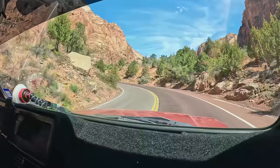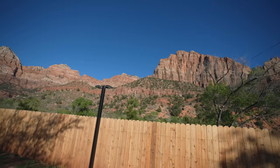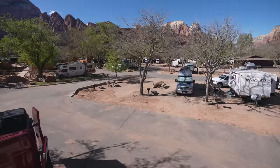The whole Zion area has a really cool vibe, y'all. We've actually been staying in this town called Springdale, Utah. I think it's basically the jumping off point for the southern tip of Zion National Park if you were to come here. But check out these views. This is at the base of our RV park. So it's basically like you're already in the park. It's called the Zion Canyon RV Park. This honestly might be one of our favorite places we've ever stayed.